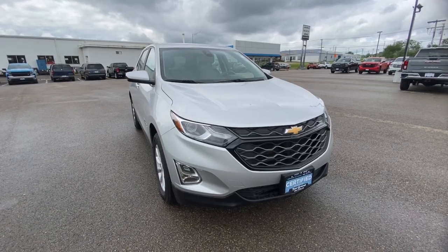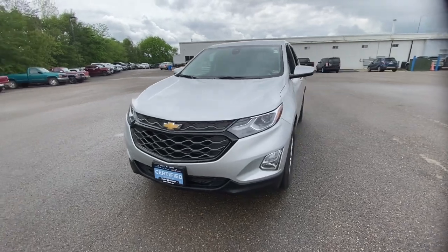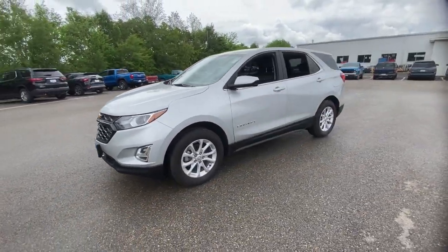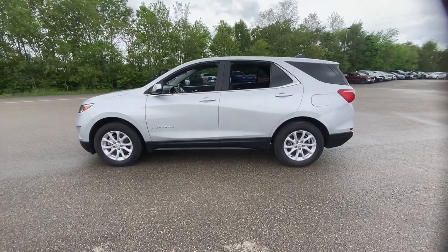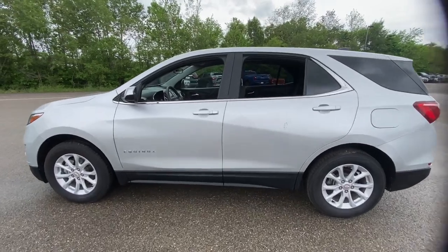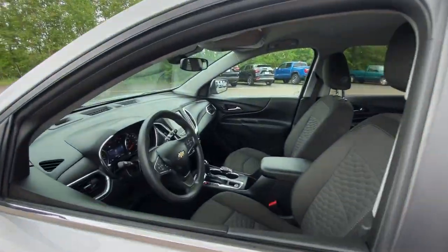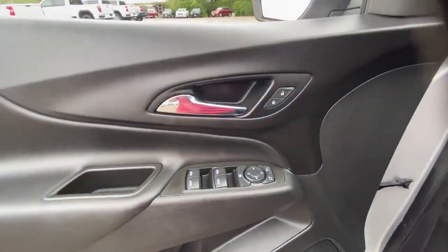This could be the car for you. The 2021 Chevrolet Equinox. With less than 70,000 miles on the odometer, this vehicle provides excellent value. The advanced safety features, passenger-friendly cabin, generous cargo space, and connected technology of the Equinox help you navigate every twist and turn of the road with confidence and style.